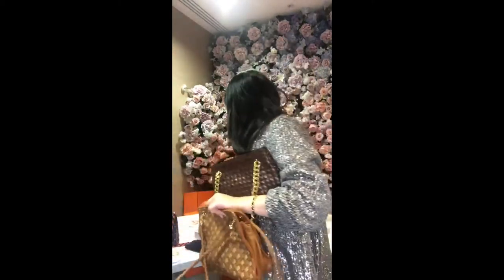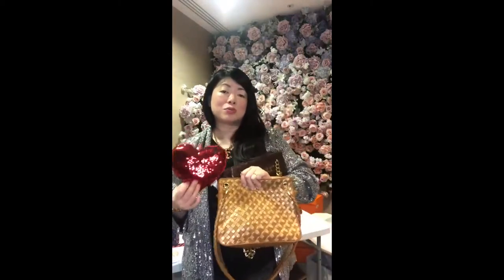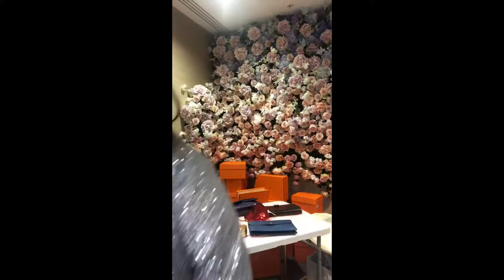So they're the two bags just there. And I would say, let's give these two Bottegas a heart. One of my favorite pieces. So they are, Maya, yes, they are beautiful. There you go. And they're still available right now. So that's the second and the third.